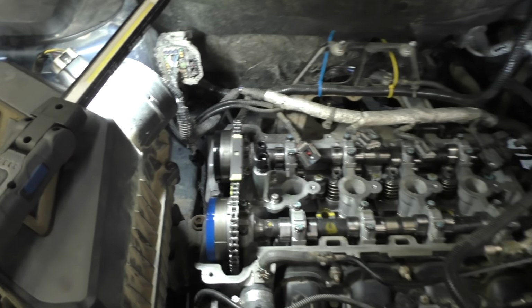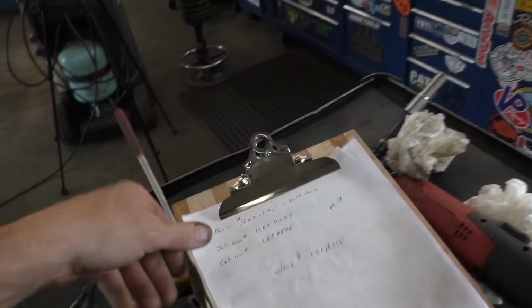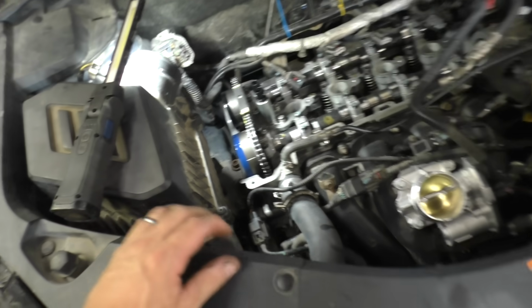It just needs a new motor. Doesn't need a new motor. I don't know what the company's gonna do. Send it back to the shop, collect my money, and move on with life.